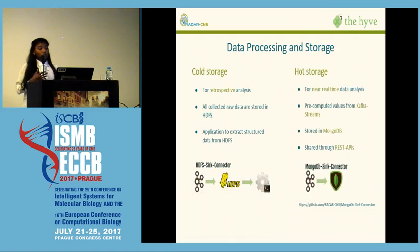Then the data storage and the data processing, which was mentioned in the blue part in the architecture diagram. The data processing and storage is divided into 2 main categories. We have a cold storage and a hot storage. Cold storage stores almost all the data we collect in the platform, and its main purpose is to support retrospective analysis using high resolution data. And the hot storage provides a near real-time overview of the data.